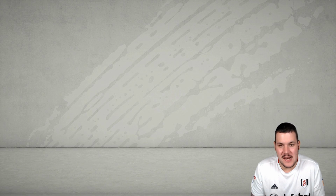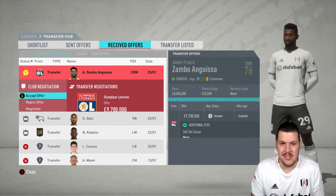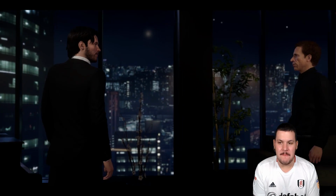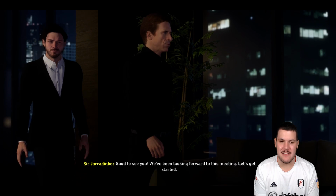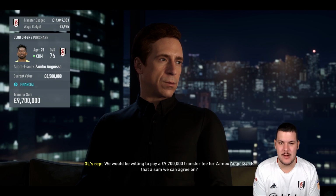Zambo Anguissa has been in our starting 11 for the majority of the season, but he's someone I definitely would consider selling. Let's go and negotiate with Lyon for Zambo. If we are able to sell him for a respectable price, that actually gives us an opportunity to replace him with a decent midfielder, or a decent player as whole, but I'd probably go for a midfielder, because I feel like we're lacking a little bit at the defensive midfield spot.